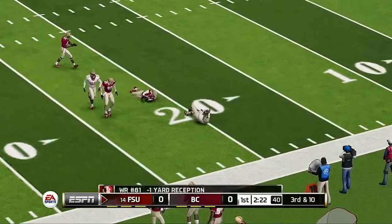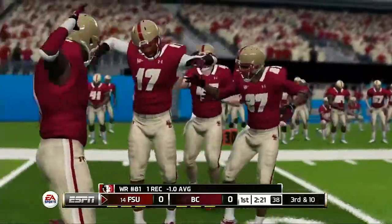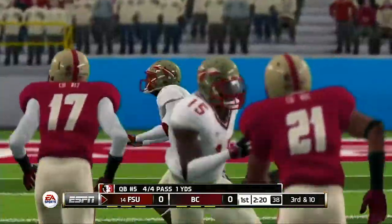Quick out to his receiver. Tackled for a loss, and they'll lose a yard there. Not much going on there. Those kind of plays will not work against this defense. You can be sure of that.